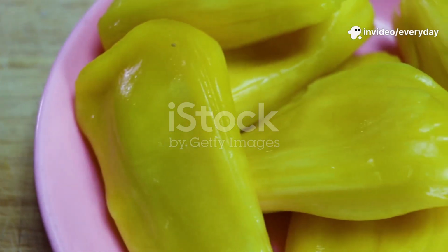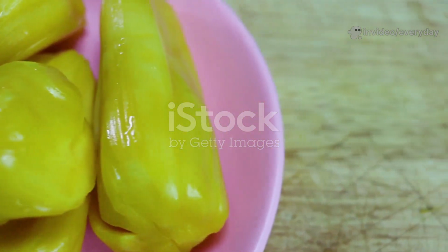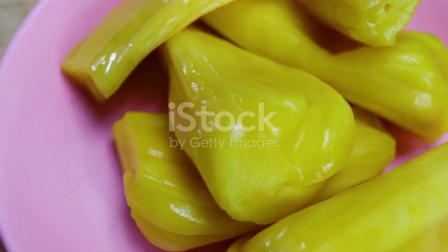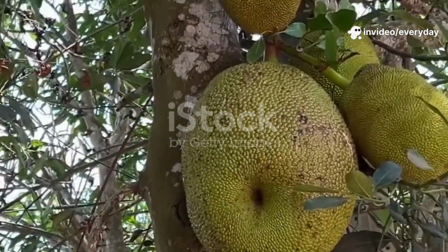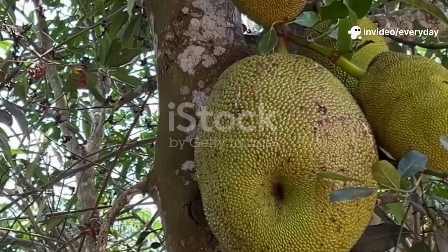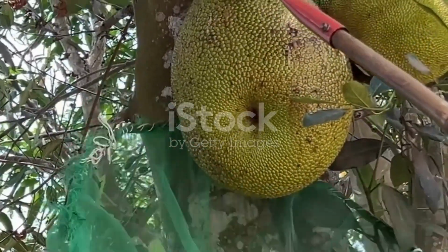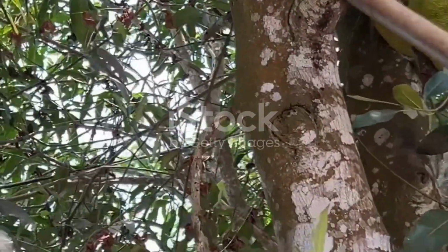The first thing to look for is the skin turning yellowish. This color change is a key indicator that the jackfruit is approaching peak ripeness. Observe carefully, noting the transition from green to a warm, inviting yellow. Another telltale sign is the bumps flattening. The spiky exterior will begin to smooth out, indicating that the fruit inside is softening and maturing. These flattened bumps are visual cues that the jackfruit is nearing its prime.